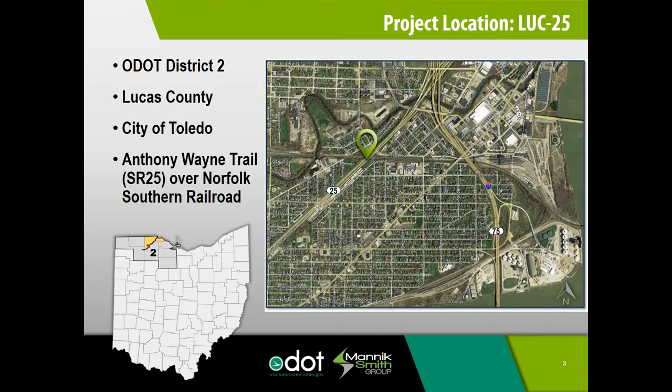Within the past 5 years, the Mannik & Smith Group has had the opportunity to design six bridge decks in Northwest Ohio using this GFRP reinforcing. Most of our experience in the design of these structures was with the first and second editions of the AASHTO GFRP manual, and they are currently on the verge of already being outdated.